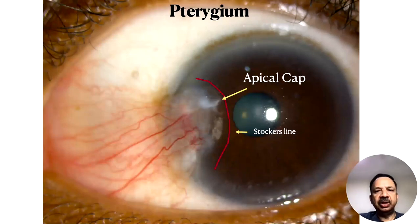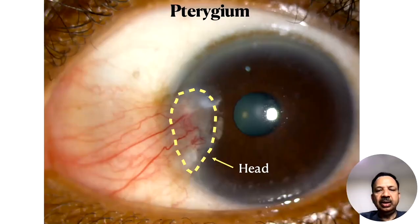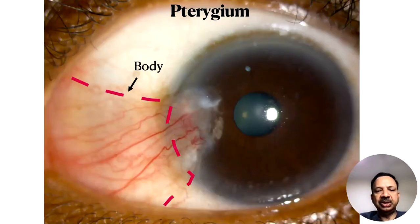Pterygium consists of an apical cap, head, and a large body. You can see a pigmented line in front of the apical cap. It is called the Stocker's line. You have the head, that's the encroachment onto the cornea, and what you see on the conjunctiva is the large body of the pterygium.